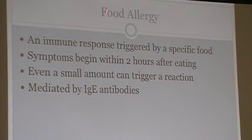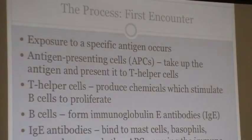The second and third bullet here are the ones we really care about. These are what's going to distinguish between a food allergy and a food intolerance. So the food allergy symptoms begin within 2 hours, and even a small amount can trigger that response. The immune system component involved in a food allergy is the IgE antibodies, the immunoglobulin E. I remember this in school: IgE, allergy. So that makes it easy to remember if you're taking a biochem test.